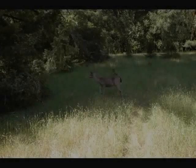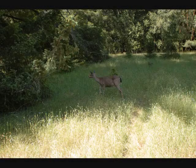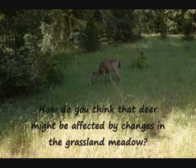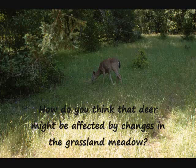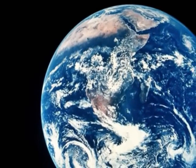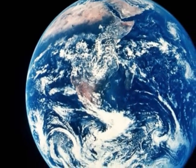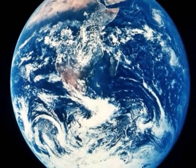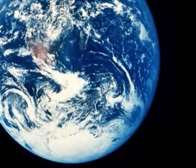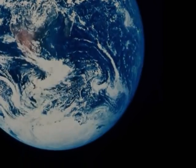Besides plants and insects, other organisms rely on the plants in the meadow for food too. For example, we saw a lot of deer in the area. How do you think that deer might be affected by changes in the grassland meadow? This is why global climate change is really important to study. Changes that are predicted to occur, such as slight changes in temperature or precipitation patterns, can actually have major effects on the organisms that live there.